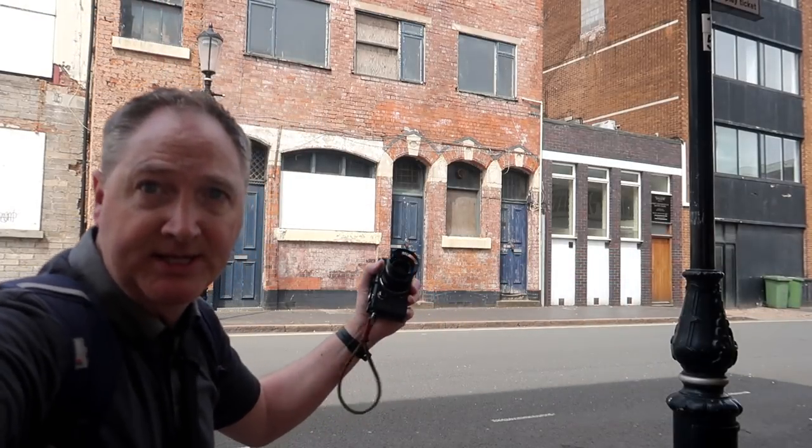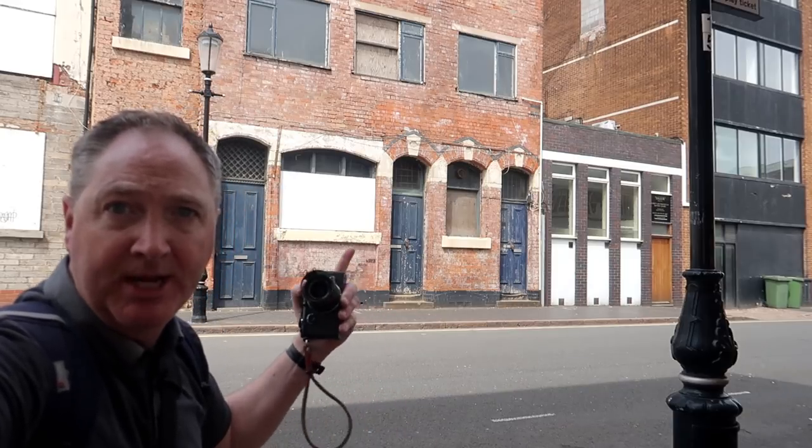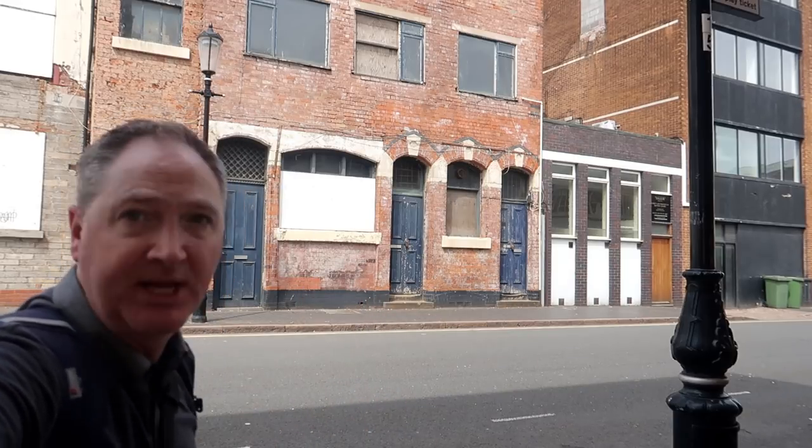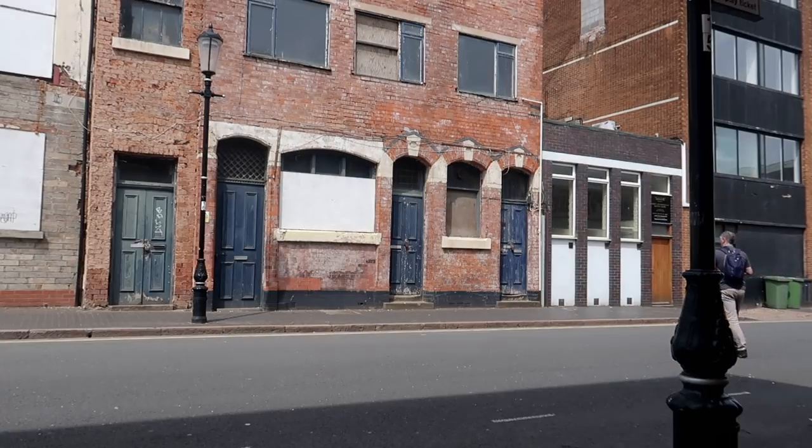Okay, here's our next setting, our next scene, our next location. So where's the squares? Where's the squares over there? Can you see them? What am I going to photograph? Come on, it's up to you now.